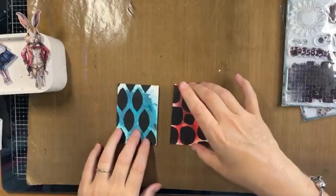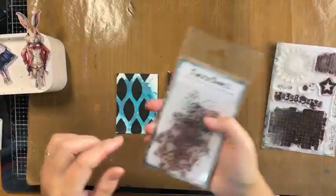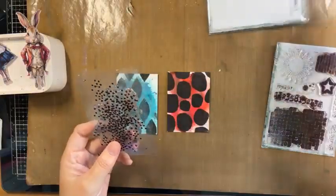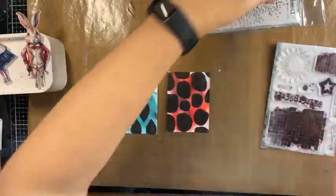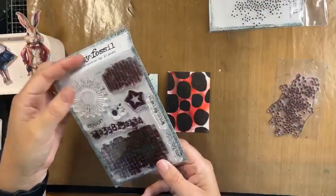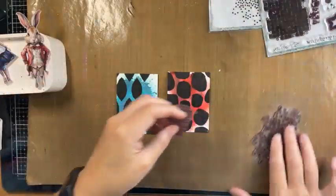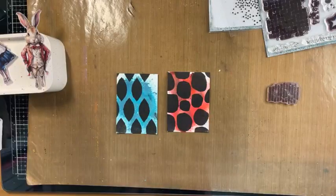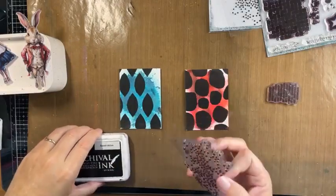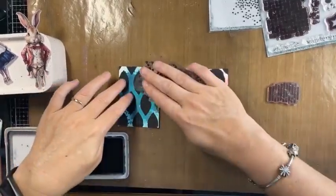All right, so back to these guys. So before I add any doodling, I'm going to use some stamping. And one of my very favorite stamps is the Claire's Dots, which I use all the time. And this is my other one from Funky Fossil, which is Galactic Wanderer. And I love all of these, but I particularly love the numbers in there. So what I'm going to do is get some black archival ink, and I'm just going to add a little bit more interest, not a heap, just into those backgrounds. So a little bit of dots.